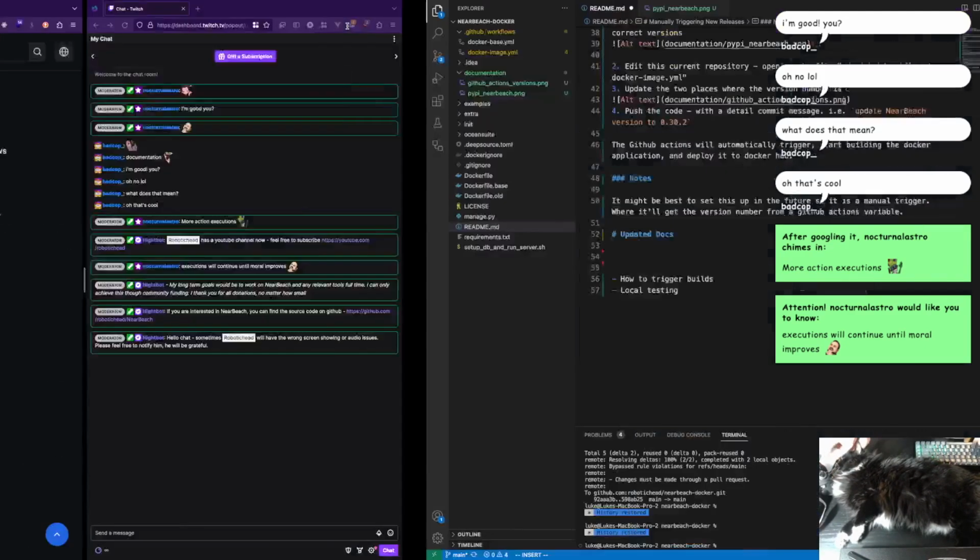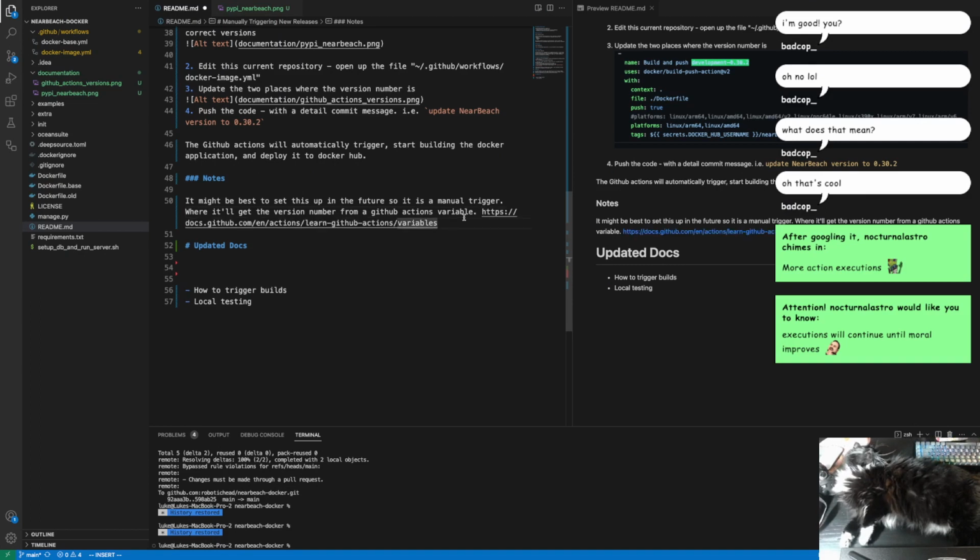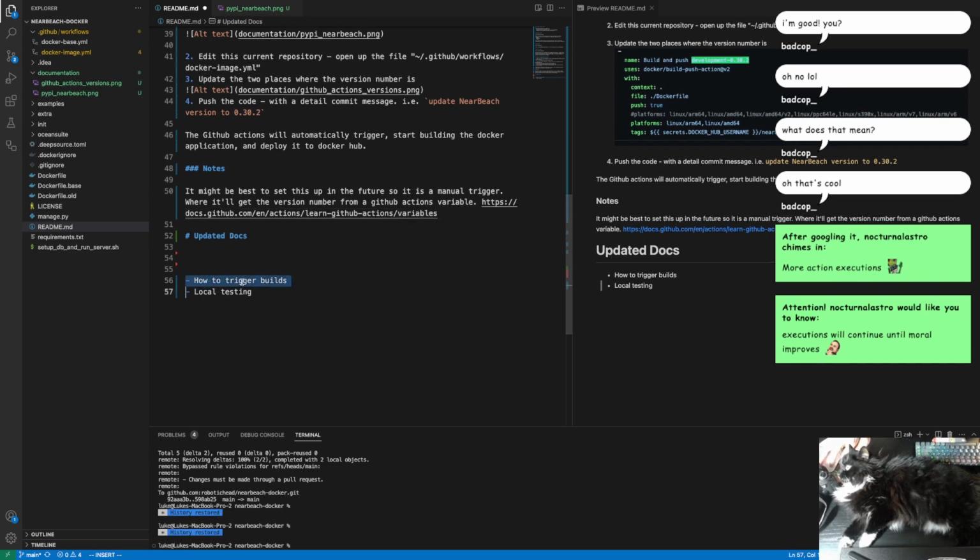We're going to copy this link and we're going to paste it in. So that's my note, being like, this is what we'll do in the future. And I think that will be probably an easier solution. Once again, we set and forget the code, and we just update the variables. All right, so we've done how to do this. Now we need local building.